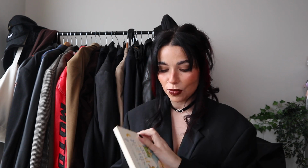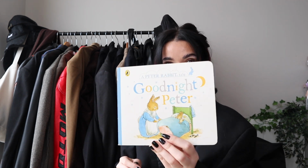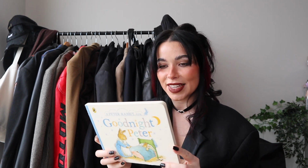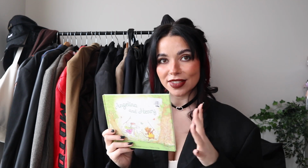This is Peter Rabbit. I'm pretty sure this was £1. Good night, Peter. It's time for bed in your new room. Oh! I'm sure my sister Lola loved Angelina Ballerina, so this is kind of an ode to Lola. They're just such sweet stories.